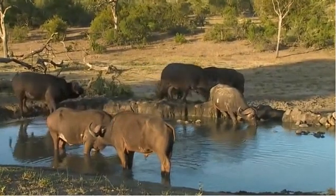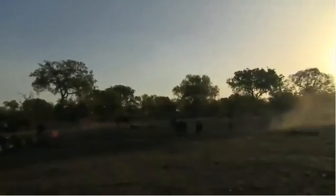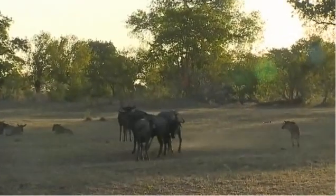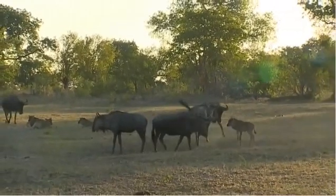There's a little bit of a tussle going on between the wildebeest. And look at all that dust that's being created. It looks like a little bit of playing between some of the adults and last year's babies.